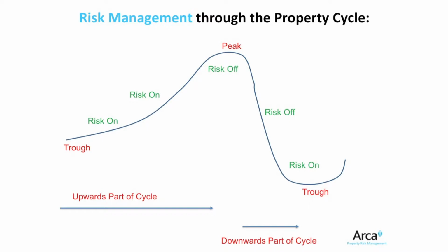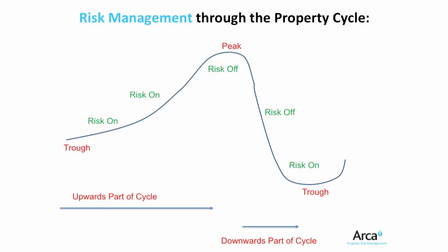So the key here is, with IPD futures, you can manage your portfolio, your market risk through the cycle by putting more risk on the upwards side. And then when you get toppy, like an insurance policy, you can start to take risk off. You can keep your assets, you don't have to sell your assets, you're just effectively insuring your portfolio against that fall, that sharp, sudden fall.